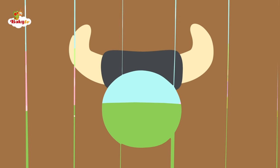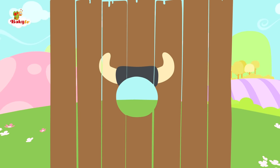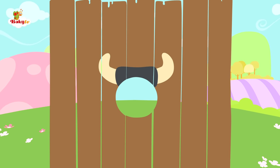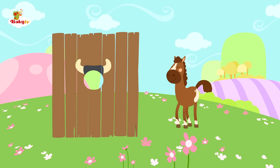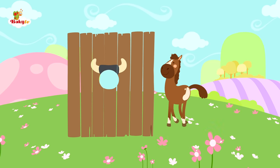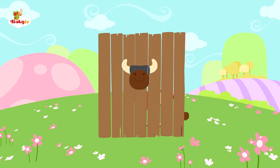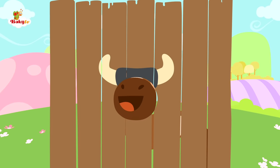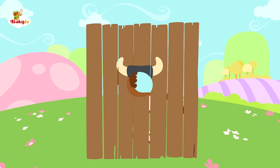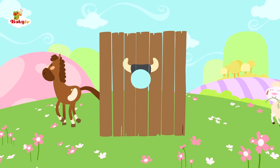Look at these horns! They're so big! Which animal do these horns belong to? Hey! Hi, horse! Do these horns belong to the horse? No! It seems these horns don't belong to the horse.